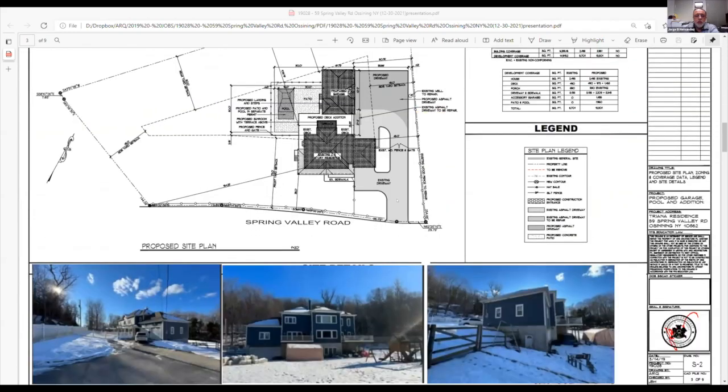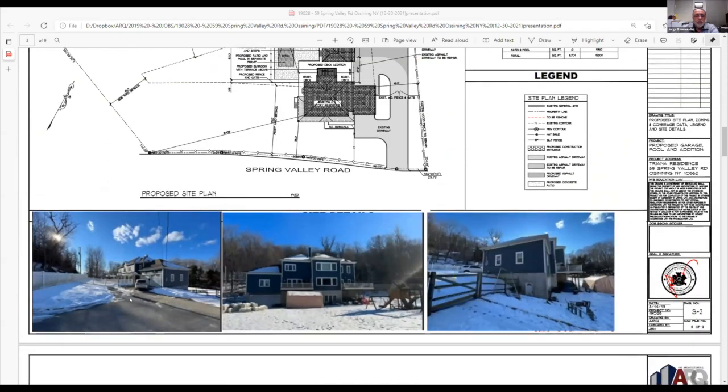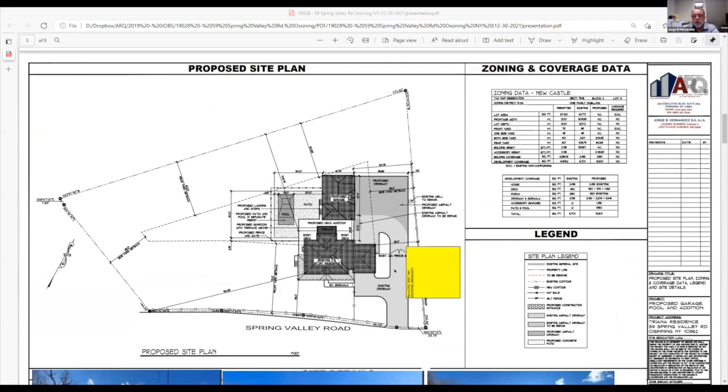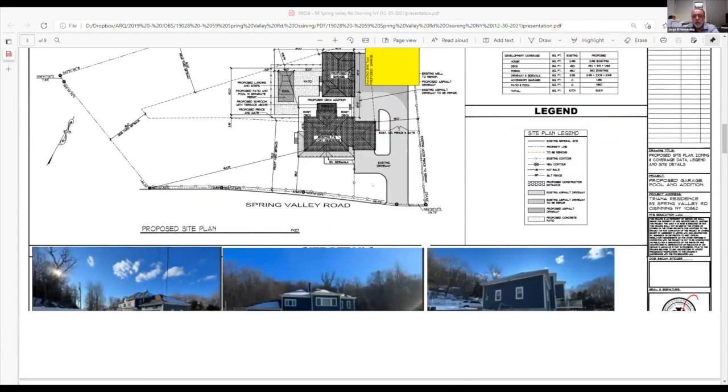So this is currently the house from the street side. This is the current two-car garage it has. As you can see, the property slopes toward the back. This is the rear of the property. And what we're trying to do is take advantage of the slope of the property. This is the existing driveway, the existing garage. So we're going down towards the rear and we put a four-car garage in the rear of the property.